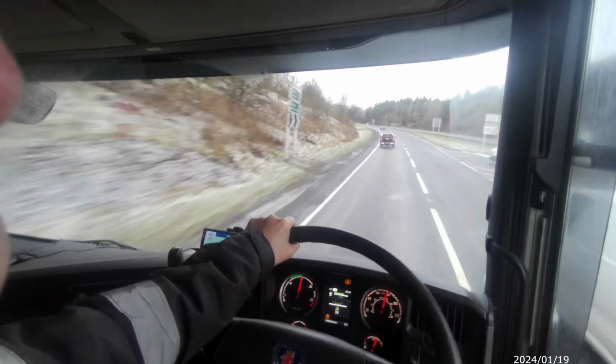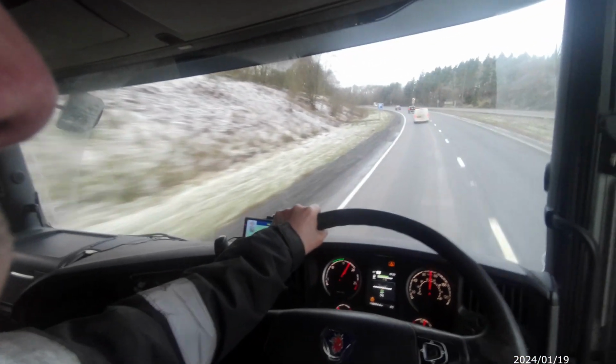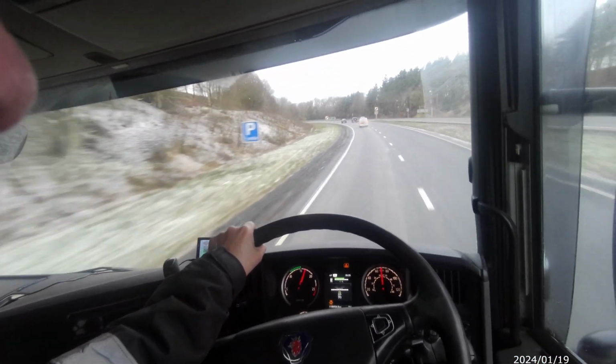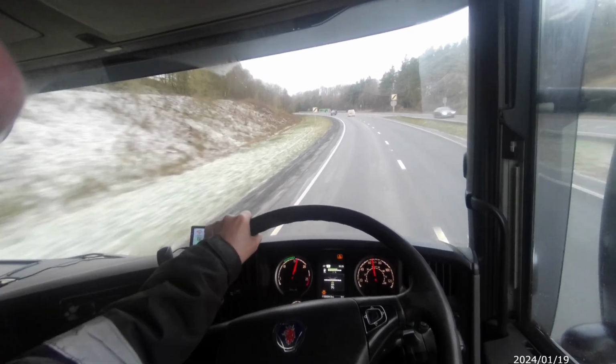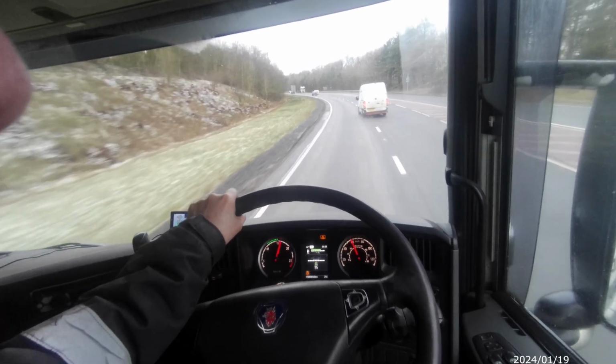Now this Scania has got 1.2 million K on the clock. It's a 63 plate. So it is a bit tired, like, you know. That's 35.